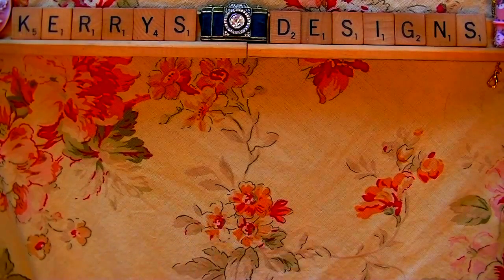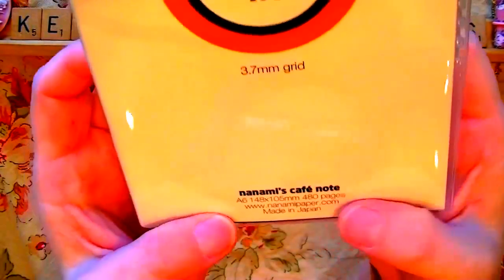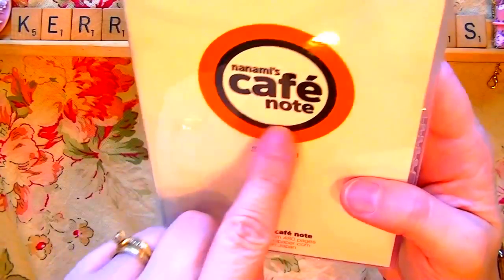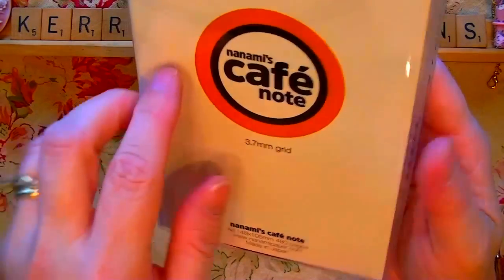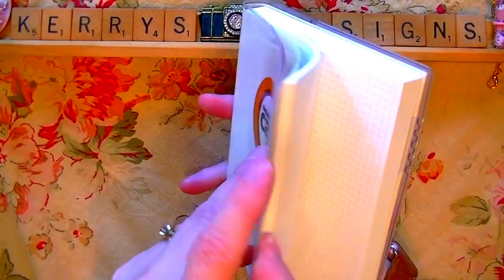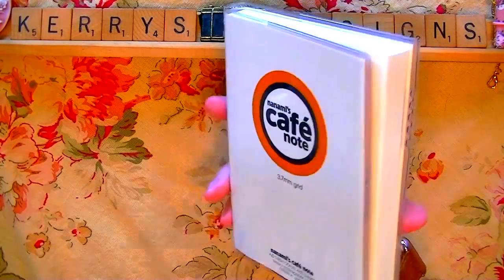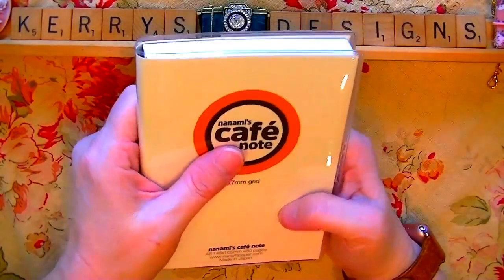So I found on the website, which is this one, I'm not going to butcher it again, forget it, I'm going to say Cafe Note. I was saying it all perfectly before the video. Cafe Note, and it is A6 size, and it is grid. And this one was $18, which is nice. And I'll kind of explain what I'm going to do with this. Probably not this year, but next year.